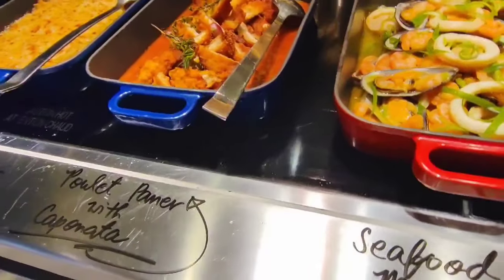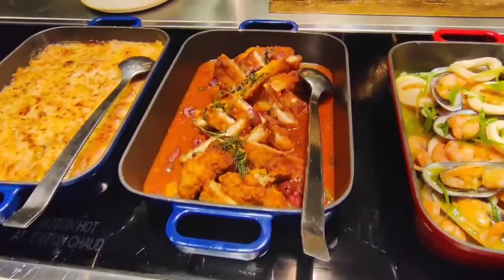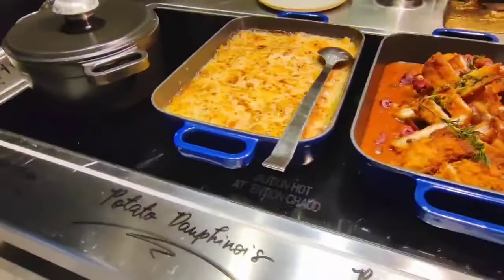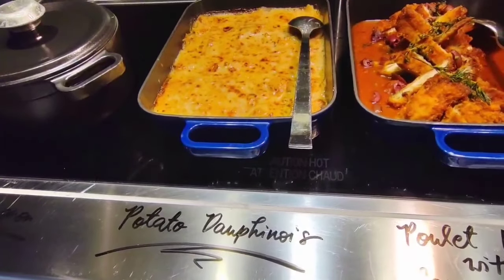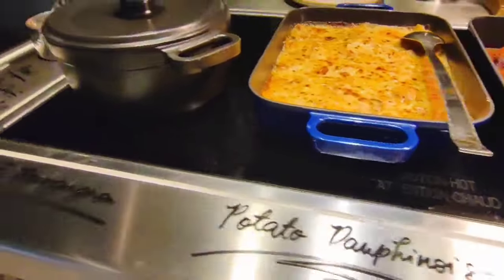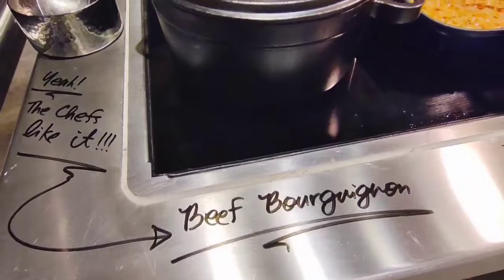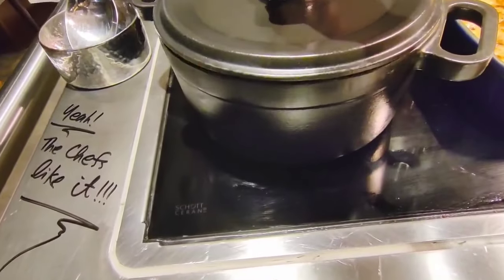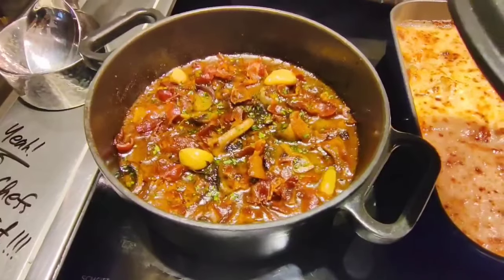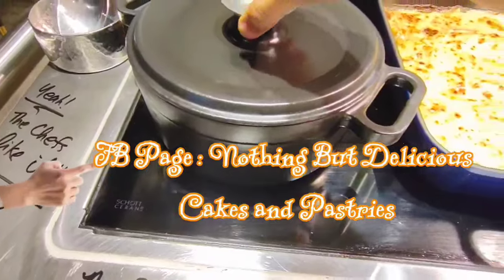This one is poulet pané with caponata. Poulet pané, by the way, is a French term for chicken strips. And that one is a potato dauphinois or potato gratin. And that is best paired, of course, with this one, bourguignon, or another term for beef burgundy. This is a French braised beef in wine or burgundy, and we actually offer this in our menu. You can order it here in Nothing But Delicious Cakes and Pastries, by the way.